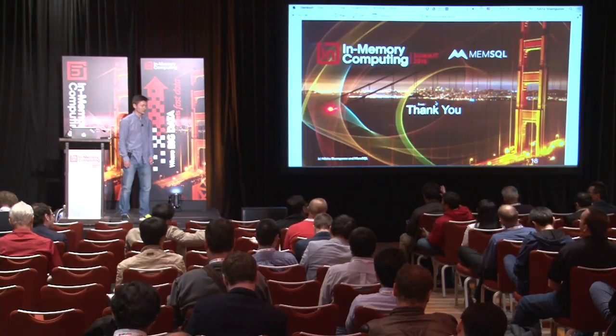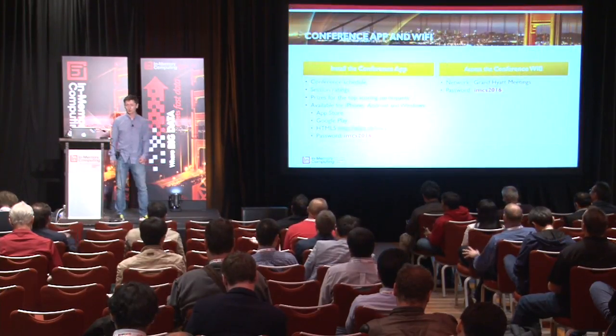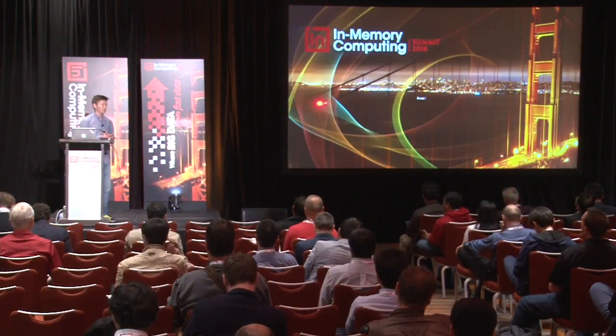Correct. This is a very good question. Let me repeat the question. So MemSQL is an operational in-memory database, and how is it different from VoltDB?